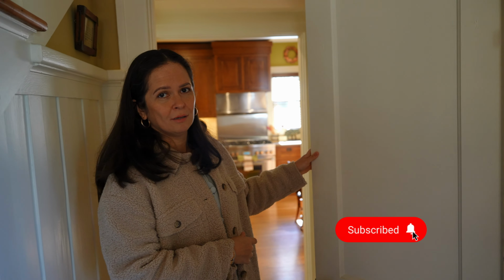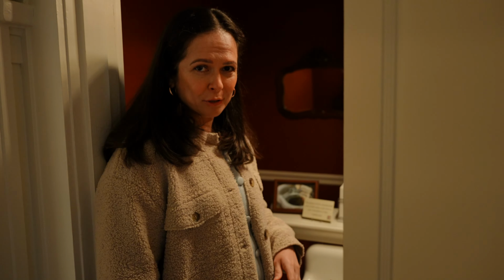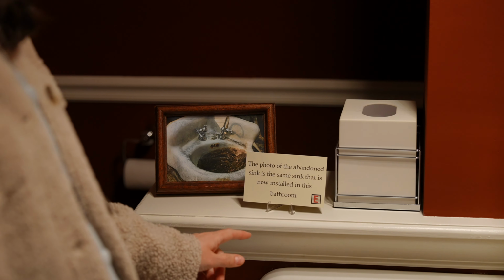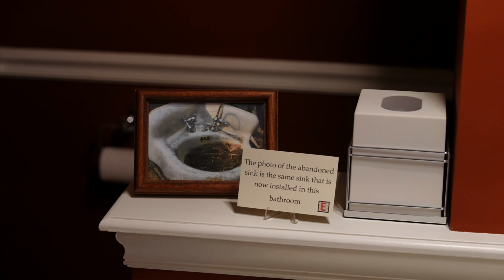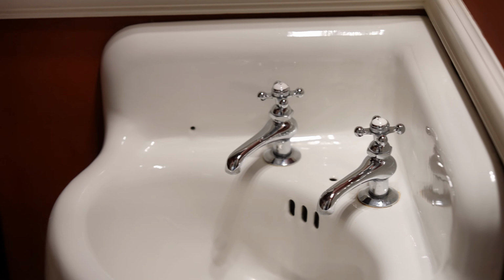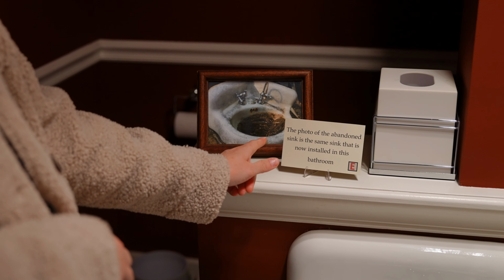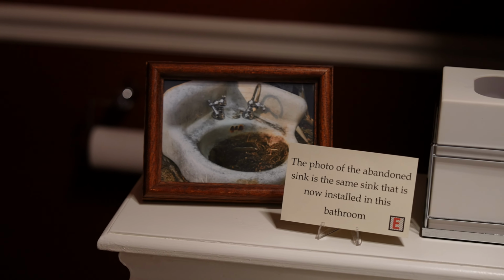So let's keep on going and go upstairs. I was on my way to go upstairs when I saw this little slim door. And I was like, what's behind it? With another cool knob. And this is a little powder room. This is a little half bath. And check this out. This is what I'm talking about when it comes to owners who are meticulously caring for their property. So this is the photo of the abandoned sink. That is the same sink that is here right now. Check this out. How cool is that? There's a little toilet. So cute.